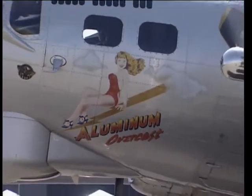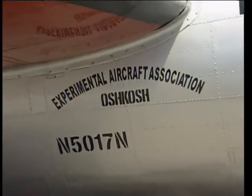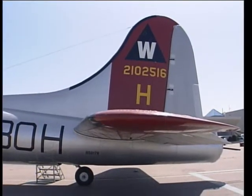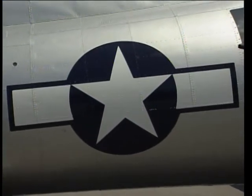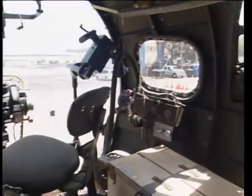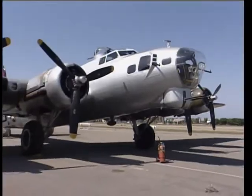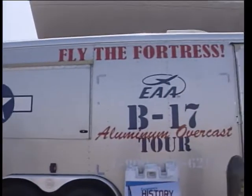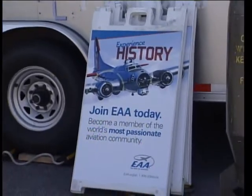The B-17 here is the Aluminum Overcast, brought to us by EAA, the Experimental Aircraft Association out of Oshkosh, Wisconsin. It proudly carries the colors of the 398th Bomb Group of World War II and commemorates a B-17 that was shot down on its 34th combat mission over Le Manoir, France on August 13, 1944. Veterans of the 398th helped finance the bomber's restoration, and we were lucky enough to have 2 B-17 veterans on hand to tell us about their experiences.